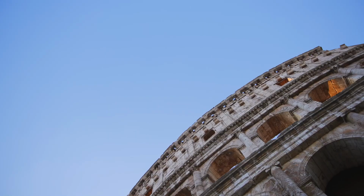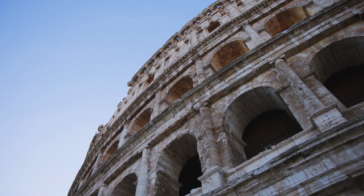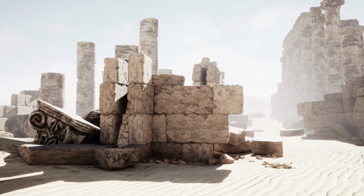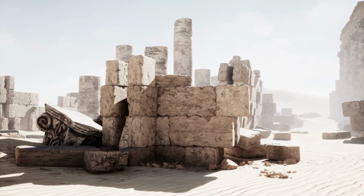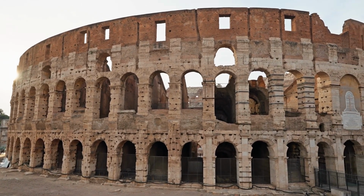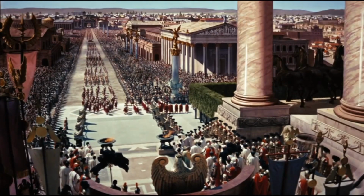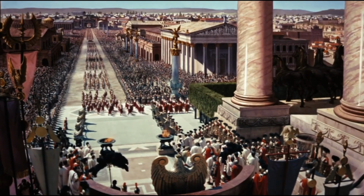ships. The Romans' mastery of pulleys and winches wasn't just impressive, it was game-changing. These simple yet powerful tools helped shape an empire, and their influence can still be seen in modern construction. But here's the real question: where did they get these ideas? Did Roman engineers invent these ingenious contraptions on their own? Or did they borrow secrets from civilizations before them?